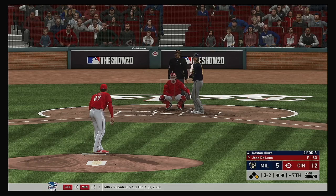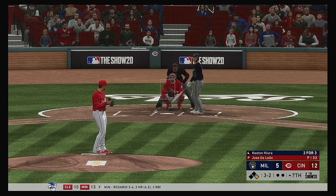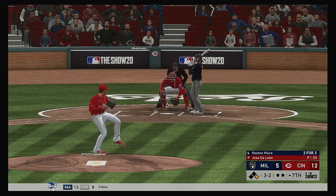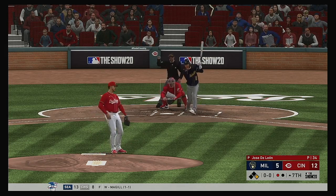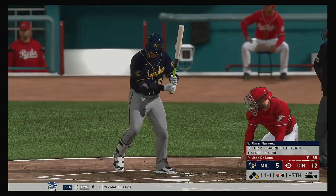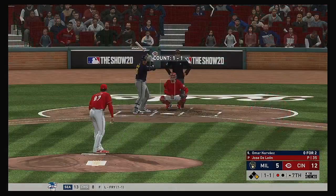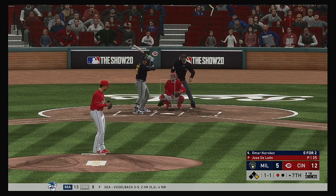Too close for comfort, and he did a good job just to make contact. Another full count pitch on its way. Fastball swung on and missed for the first out. Digging in now for the Brewers, Omar Narvaez. 0-for-2 from him so far in this one.